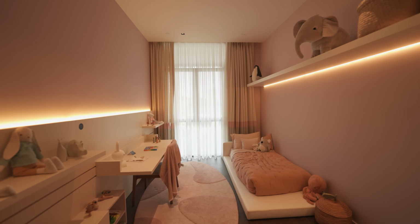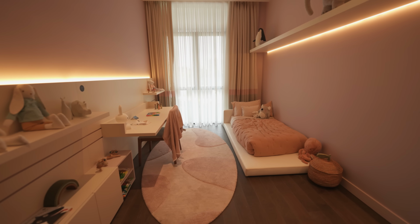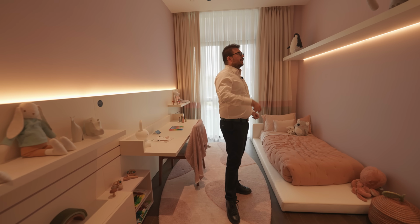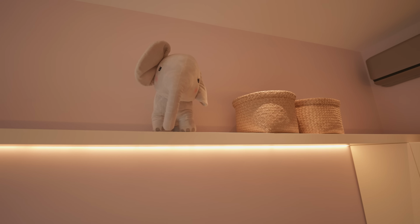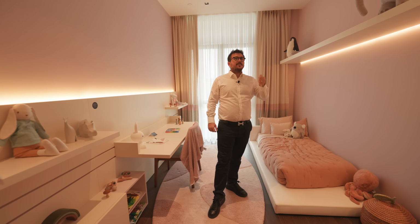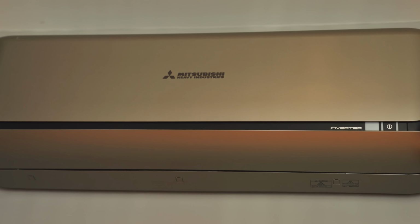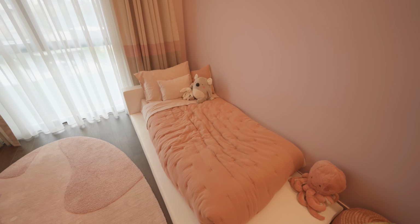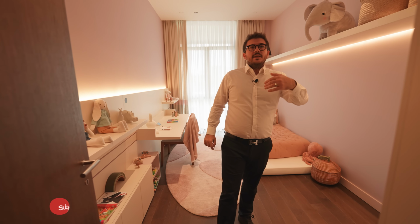Now this is the first bedroom, I can say, after the second sitting room. Children room design has been made here. What additional I can tell, which I didn't tell before, is the air conditioning in the bedrooms are split, so you can choose to turn on or turn off, not like the living space central, so you can manage it easily.